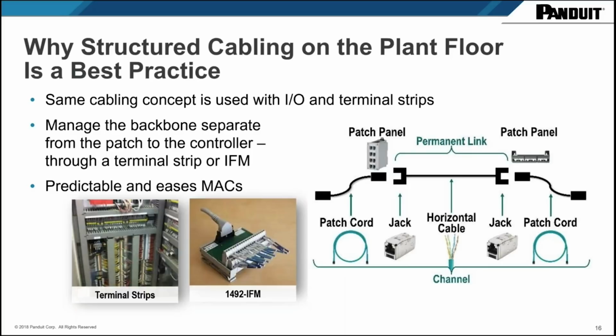So you're probably familiar that the overall channel length, as we're indicating on the bottom there, the overall channel length allowable for copper twisted pair is 100 meters or 328 feet. So that's describing something that you're actually probably familiar with. And so together, the permanent link and the patch cords should not exceed this length per the TIA standard. And TIA is what sets that standard.